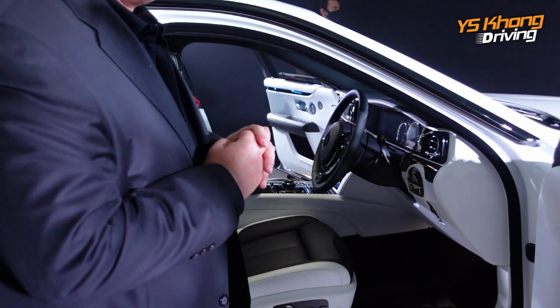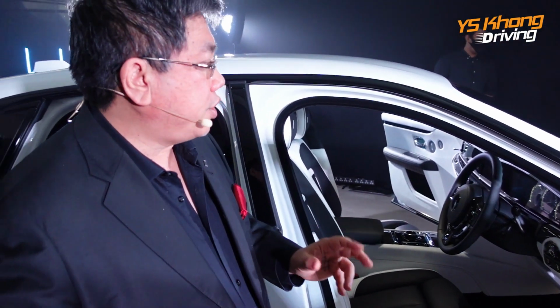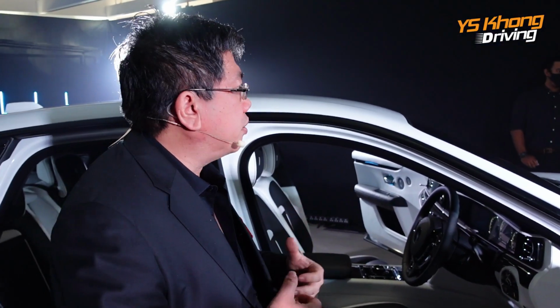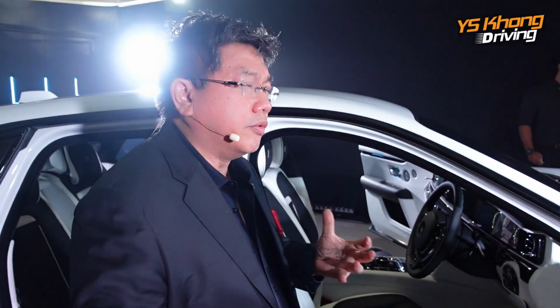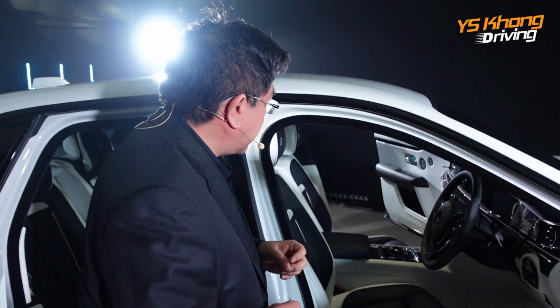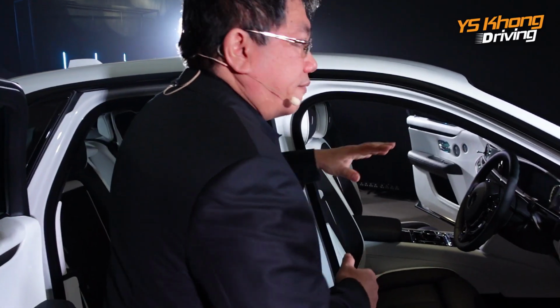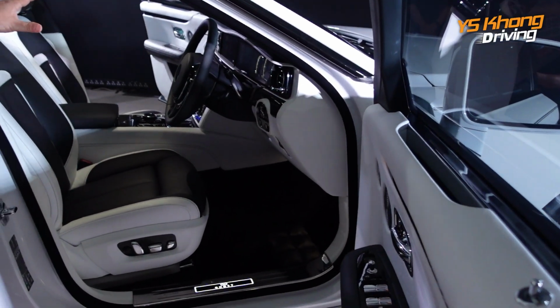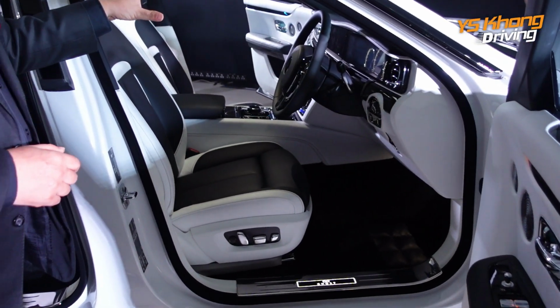And so what you will get is a recalibration of the steering wheel, a recalibration of the gearbox mapping, and the throttle as well. It's a lot more responsive. It may sound subtle, but actually when you drive it, it makes quite a big difference. You have all the technology that you've seen on some of the previous Rolls Royces and more.